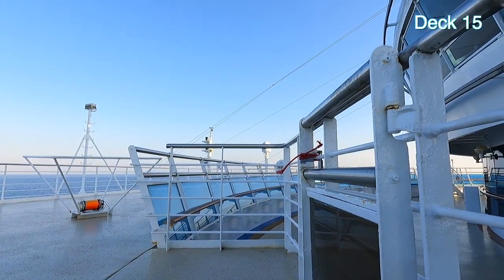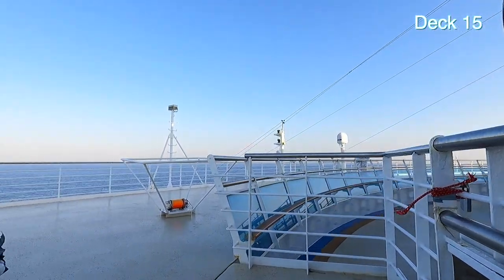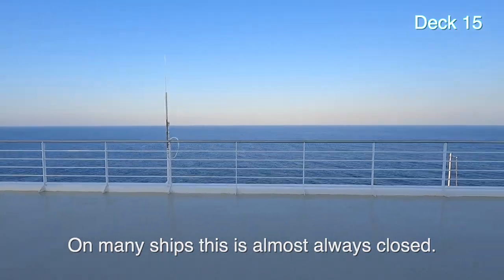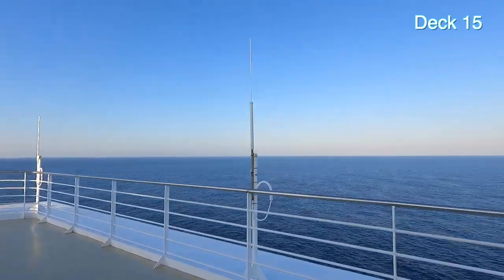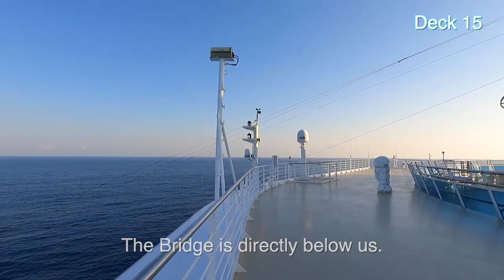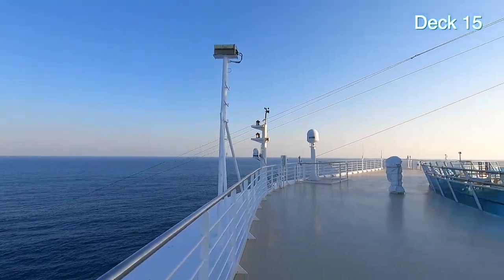To credit the Sapphire Princess, because it's almost always open on this ship. This is the bridge deck, and it's almost always open. On other ships, it's almost never open. So, we're on top of the bridge right now. Some of the crew, maybe all of the crew, refer to this as Monkey Island.